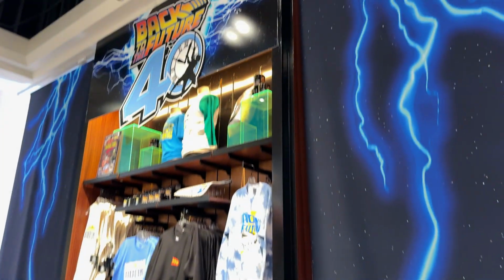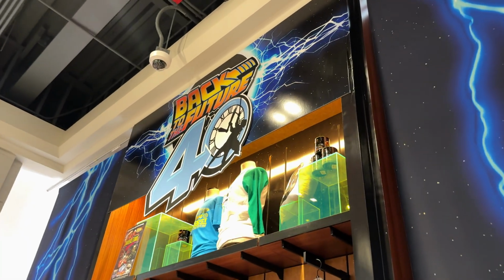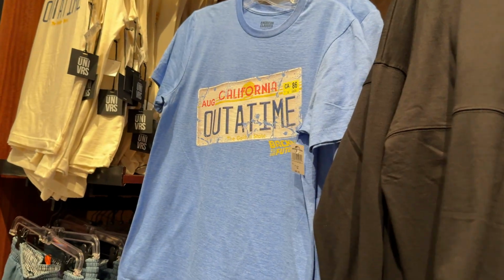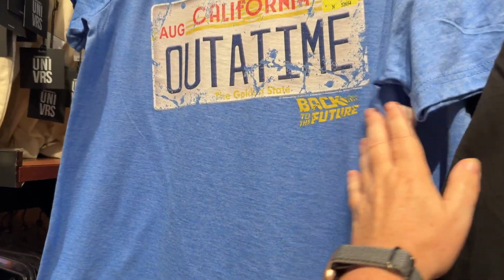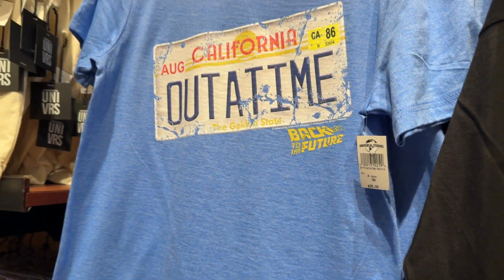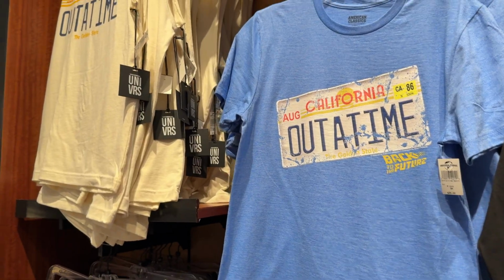Okay, we've moved intellectual properties and now we're over to Back to the Future, which is its 40th anniversary. And we saw all of this cool stuff during the Fan Fest nights. They had a lot of neat stuff. I love this t-shirt. Oh, this t-shirt is really good. Out of time on the license plate. See, now I will look here. So this is $25 for the out of time t-shirt. That might be mine before the end of summer.